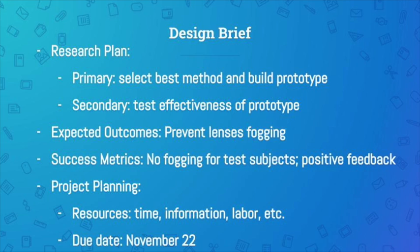Our research plan is split into a primary and secondary stage, with us first focusing on selecting the best method for preventing fogging glasses and building a prototype using that method. Next, we'll test the effectiveness of the prototype with people who wear glasses. Our expected outcome is to have a product that prevents the fogging of lenses when wearing a face mask. We'll know anti-fog is a success if our test subjects report no fogging of their lenses. Positive feedback about the product itself will also be an indicator of success.